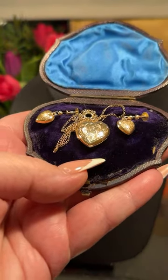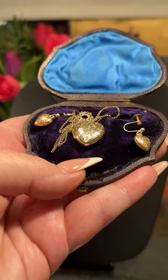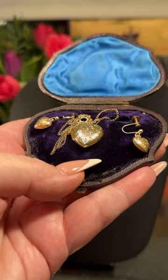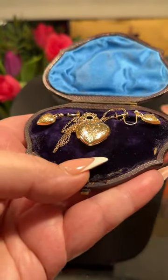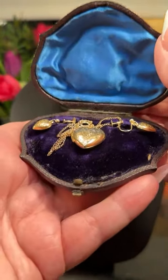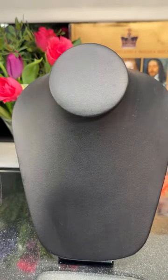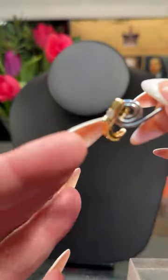Screw back earrings that can be converted to the wires. Large matching pendant. So this is a suite. A Victorian suite. I can't even stress to you how difficult it is to get your hands on a suite, a Victorian suite. Or, well, I have a Georgian suite. You know, I managed to get my hands on a lot of things.